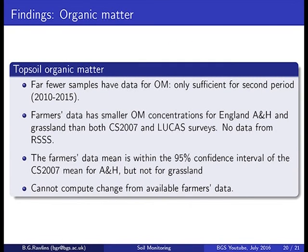Here we summarize the main findings relating to the organic matter concentrations. We need more farmers' data in the future to make reasonable estimates, but there is considerably more farmers' data for organic matter in the second period compared to the first, which suggests that more organic matter analyses are being requested in the last few years of our study, that is between 2010 and 2015.